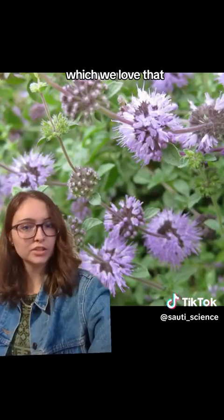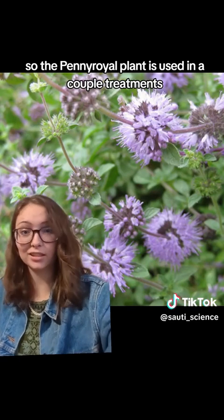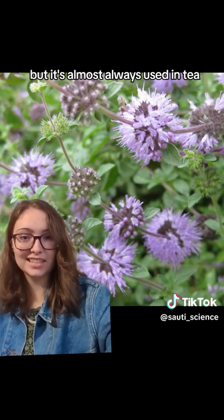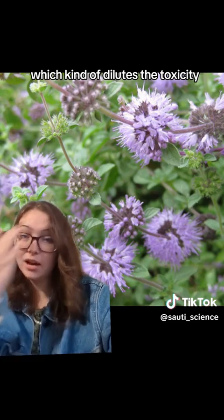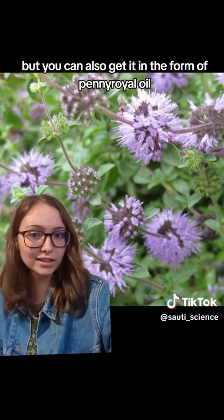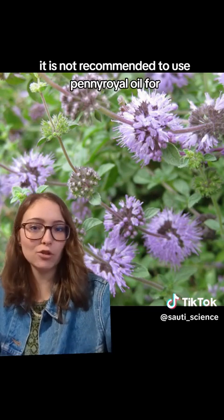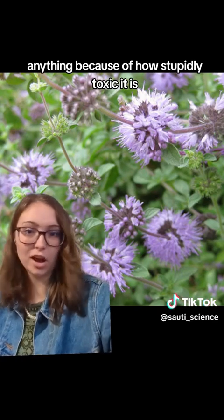So the pennyroyal plant is used in a couple treatments, including causing the fetus deletus, but it's almost always used in tea, which kind of dilutes the toxicity, but you can also get it in the form of pennyroyal oil, which is way, way more concentrated and way, way more dangerous. It is not recommended to use pennyroyal oil for anything because of how stupidly toxic it is.